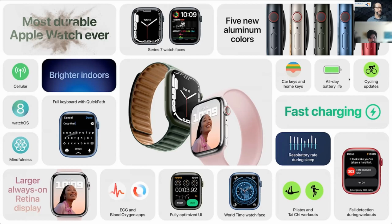And of course, bigger screen. I don't know how much bigger the screens can get at a certain point on your wrist, at least not on my thin little wrist.